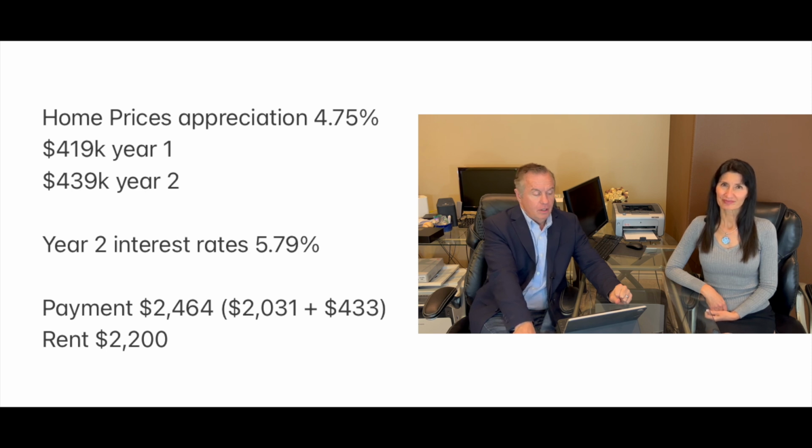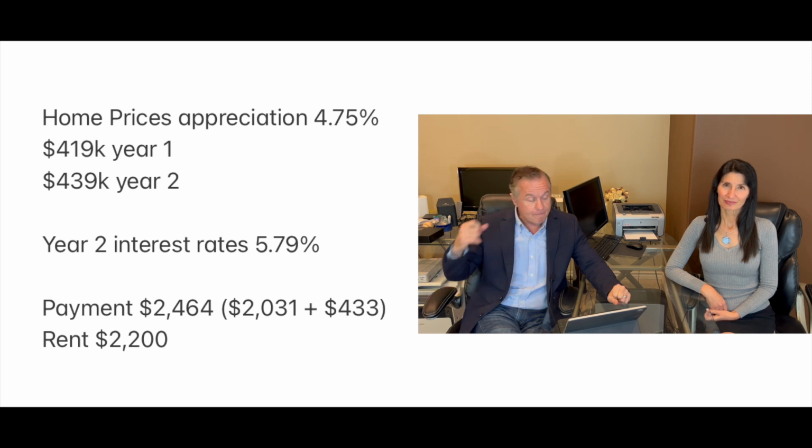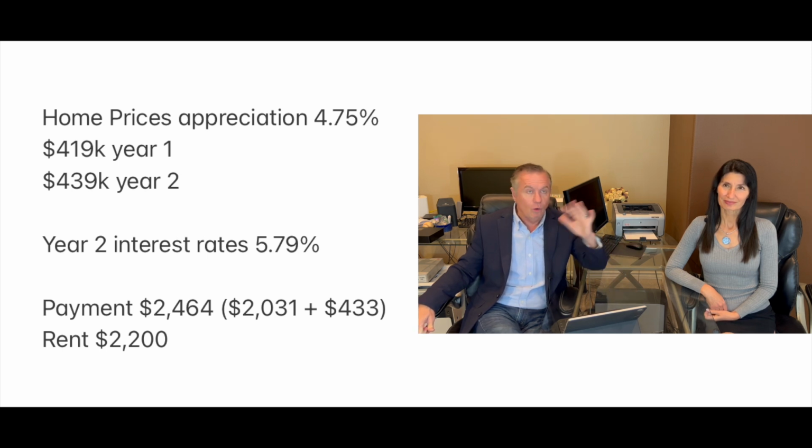So you can get a lower payment, because remember, interest rates are down, even though you're paying more for the house. Your payment, and this is still 20% down, is $2,464. $2,000 of it is principal and interest. $433 is your taxes and insurance. Now rent has gone up. Rents on average go up 5% a year. So your rent would be $2,100 by the start of the second year. You pay $2,000 for the whole first year, then $2,100 for the whole second year, and then by the start of the next year, it would be $2,200.